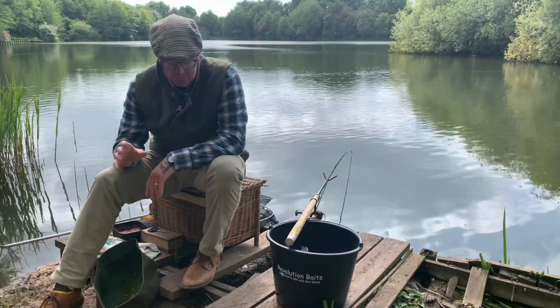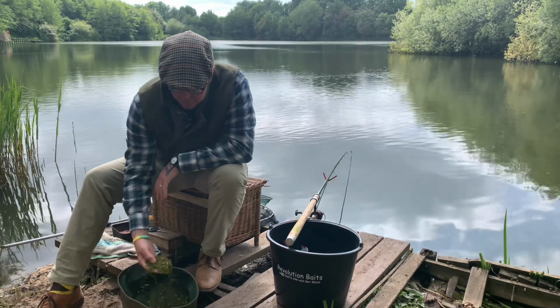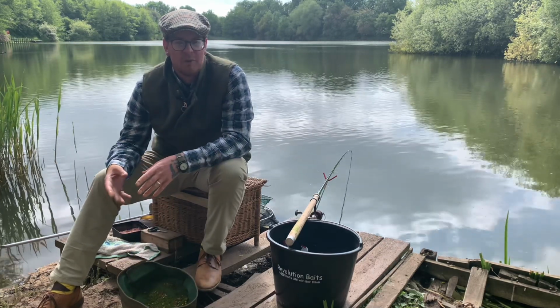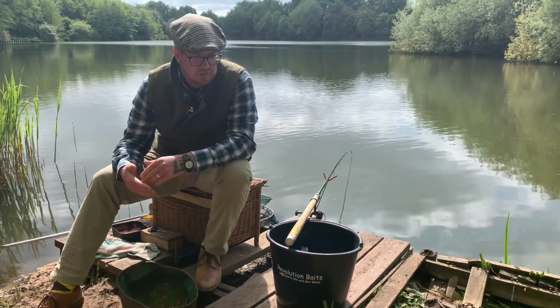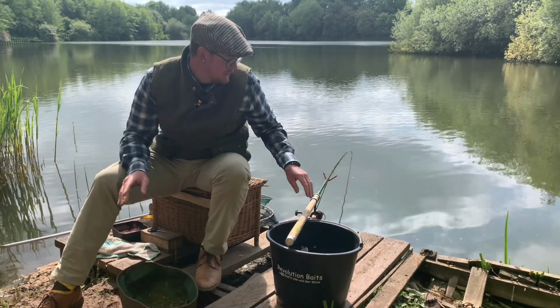Right, so I've made a few changes. I've now put a little bit of corn in my mix and more maggots. So I've just got some big baits going out there, hoping that all these little baits will be really easy offerings for them. And I've put a few more maggots in as well, just to match the hatch with the hook bait. So that's one change I've made.